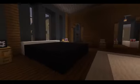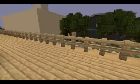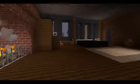So anyways, we've got his bedroom right here. We've got a nice comfy bed. Oh, the fireplace actually connects to there as well. It's awesome. And of course, we've got another balcony. Very nice.